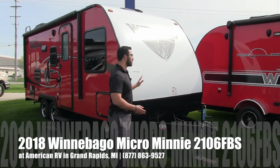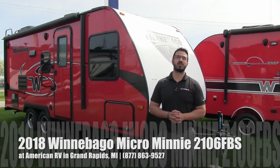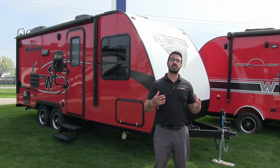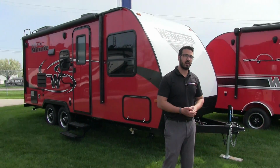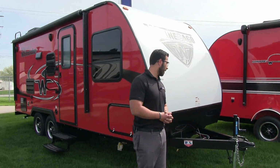Today I'm here to tell you about the 2018 Winnebago Micro Minnie 2106 FBS. This is a great couples coach. It has a fixed front bed rather than the 2106 DS, which is a Murphy bed. So let's go ahead and start right up front here. We'll make our way around and then we'll head on in.